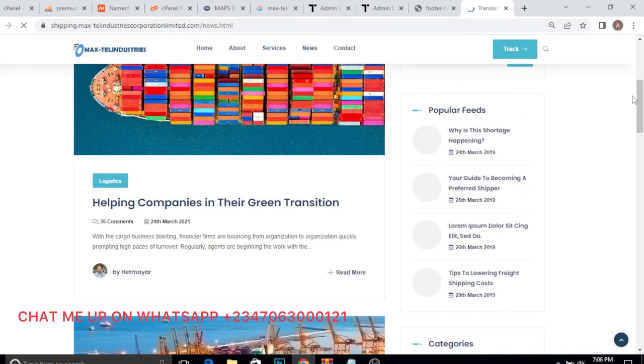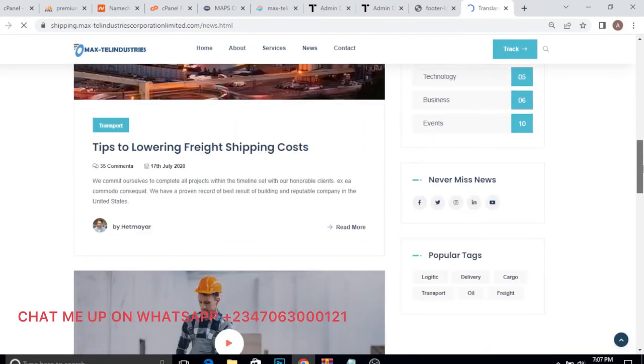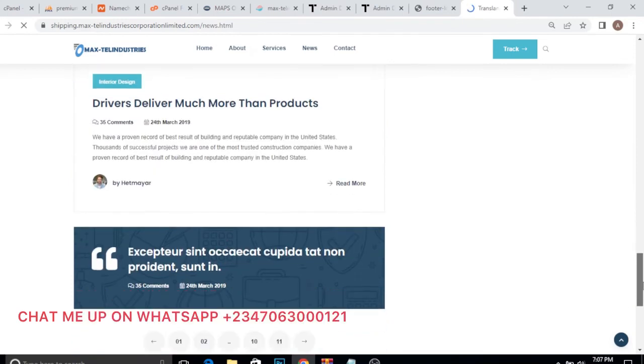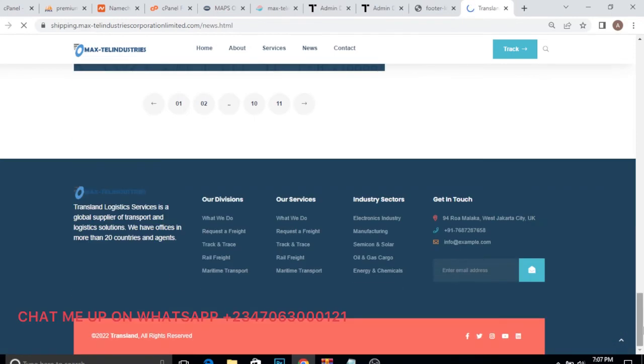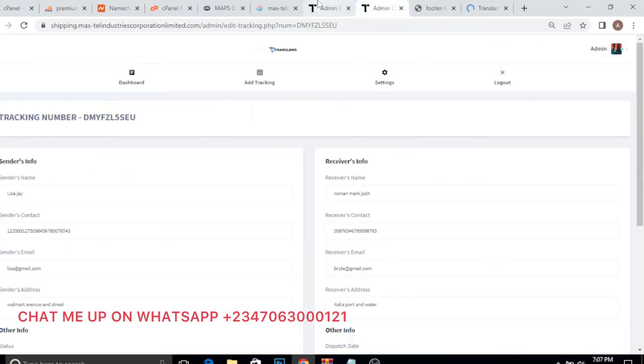You can see within, is it up to 1 hour, we have been able to edit the main features on this site. So you can go ahead and design this for your clients and charge not less than 350k. You can charge 350k to 500k to design a shipping site with a live tracking feature and also a map. Okay, so this is really awesome and beautiful.